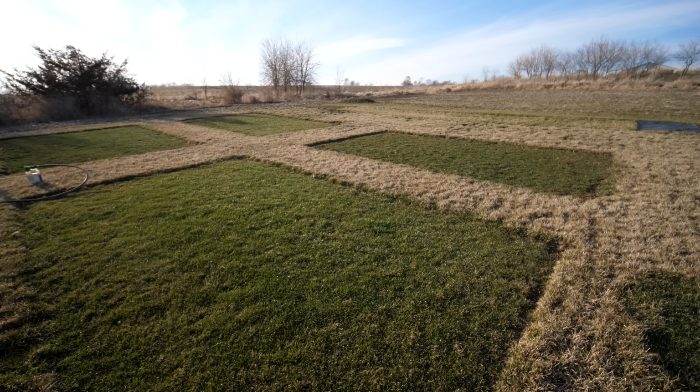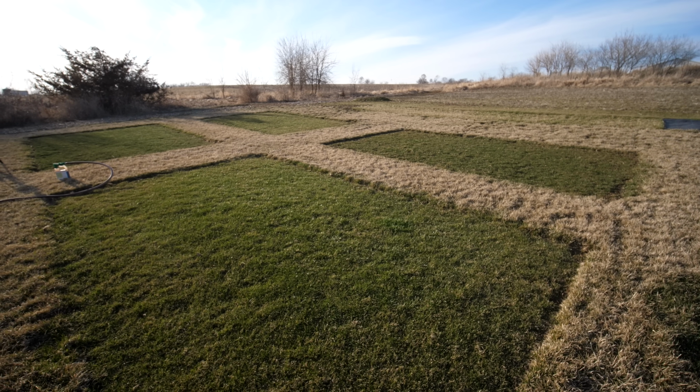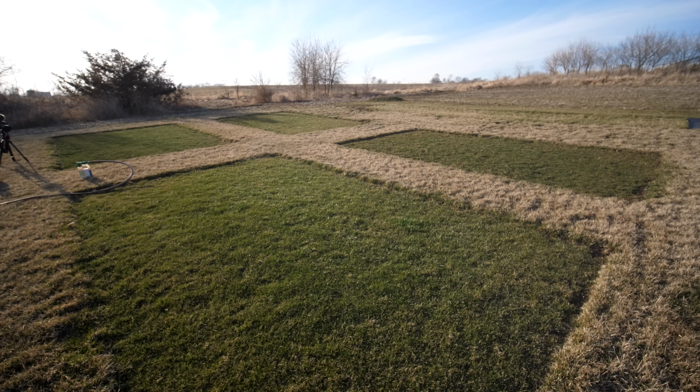Since these plots right here were just planted in the fall, they haven't had a whole lot of nutrients put on them in general. They're just starting to green up, so I figure I'm going to do a low dose now, try to get them looking really good here in the next few weeks, and hopefully ready to mow.